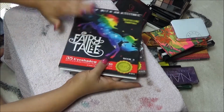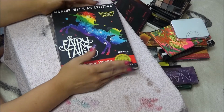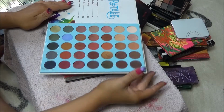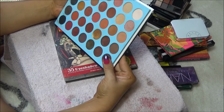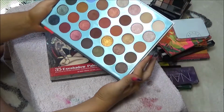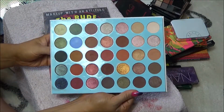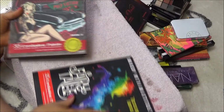All right. Rude Cosmetics. Okay. These eyeshadows are just all right. Like, they're okay. I like them, but they're not my favorite to use ever. And I have two of them. This one is the Rude Cosmetics Fairy Tale. And then I have the Rude Awakening Pulp Fiction Edition.